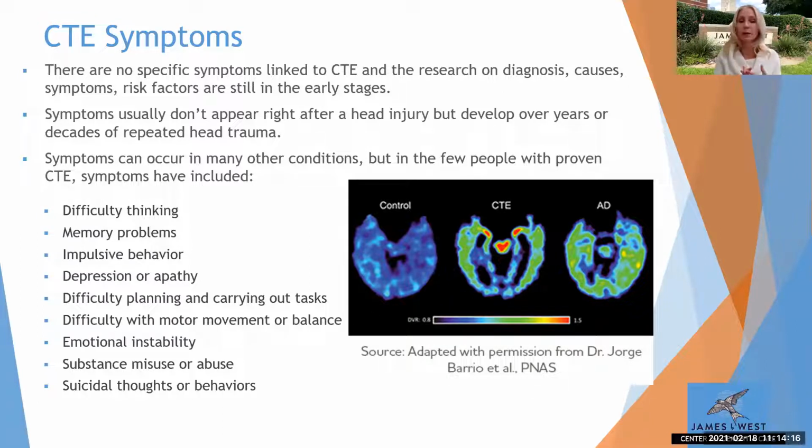So thinking issues, memory issues, impulsive behavior, can be depression or apathy, having a hard time planning or carrying out those everyday tasks. But you also might see more movement problems or balance problems, emotional instability early on. And this is more than just being agitated. It might be more severe agitation or more severe depression that you see early on. There can be substance misuse or abuse. And then suicidal thoughts or behaviors that come with CTE.